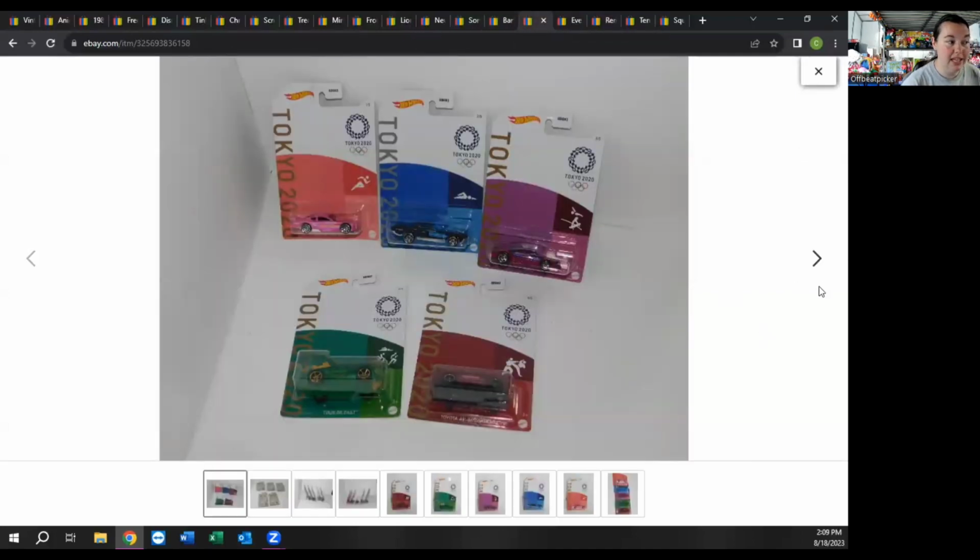This you'll recognize from my last What Sold video. I sold another set of these Tokyo 2020 Olympic Hot Wheels cars. This is something else I picked up at Walmart, and these sold for $15 plus shipping this week.